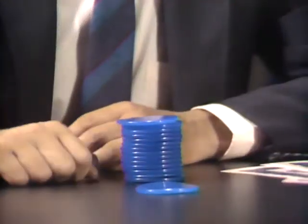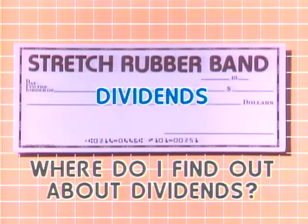The company's board of directors decides if the dividend is going to be very small or if it's going to be very big, and how often it will be paid. That decision is based on how well the company is doing and how much it needs to hold on to its money. Where do I find out about dividends? That's easy. You just open any newspaper, and in the stock listings, there's a column right alongside the name of the stock that shows the latest dividends paid for every stock. The Wall Street Journal, Barron's, practically every paper in the country tracks dividends.